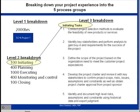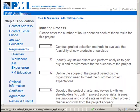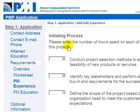Let's take a look at an actual application online that I'm filling out. So let's take our 100 hours, for example, and we have project 1, and I've already put the dates in, and now I'm at the point in the application where it says, please enter the number of hours spent on each of these tasks for this project. And this is where we have to start putting in the hours we spent on the tasks, and eventually we want to get up to 4,500 hours.